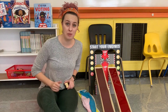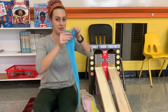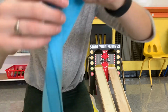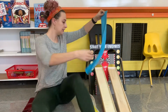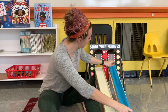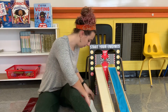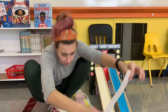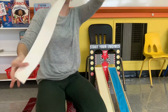Let's try one more setup. Let's get rid of the sandpaper. Let's try this blue soft fabric. Here, I'll show you. Wow. This blue soft fabric is kind of like a hoodie or a sweatshirt or a blanket. Okay, put that on this side, the blue blanket side. And then on this side, we're gonna use a piece of paper. See, it's cardstock, so it's thick paper.